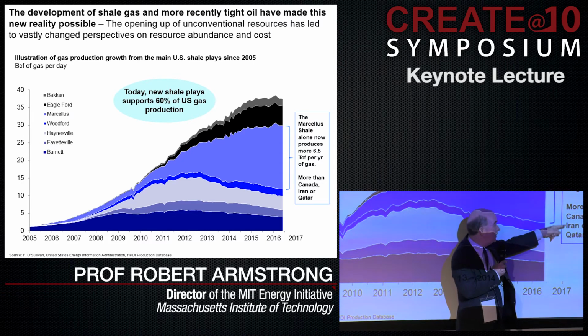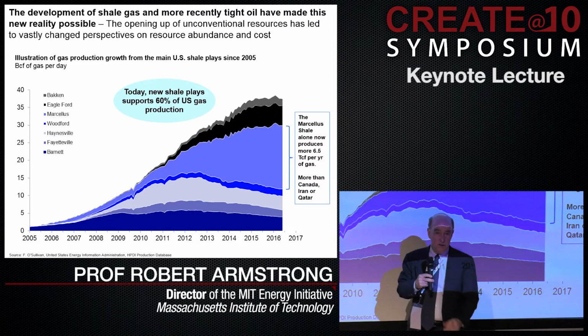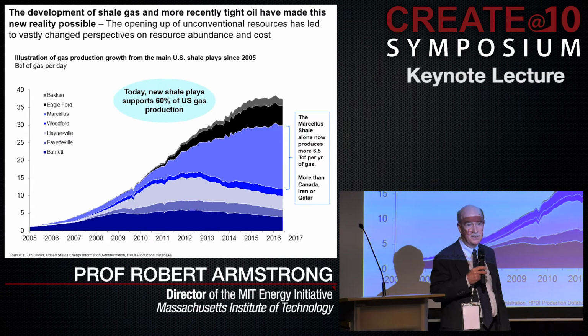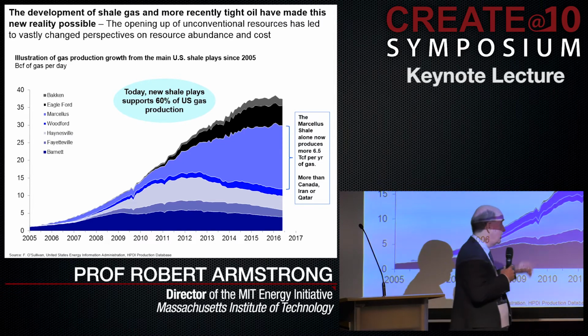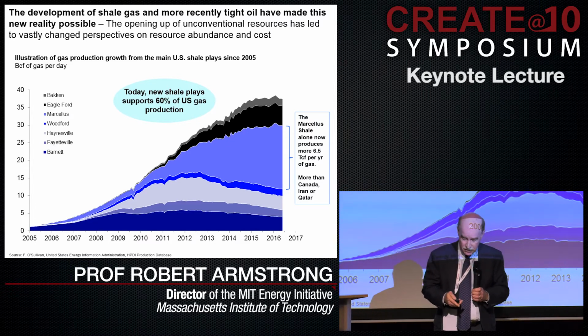That's more than Canada or Iran or Qatar alone. So it's a very large single play in the U.S. The largest gas field or shale oil field in the U.S. is just now starting to be produced. That's in West Texas, the so-called Alpine High field. So that is a large resource that we didn't have. Those technologies have changed the supply cost curves in those areas.